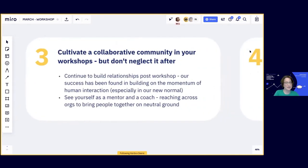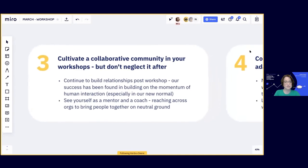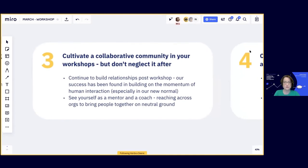And thirdly, cultivating that collaborative community of workshops. You're cultivating it there, but even after the workshop, continue to build it. Like I mentioned, water cooler chats and us being intentional with it, it's difficult with being virtual to do that. But another thing that we've learned is as a facilitator, seeing yourself as a mentor and a coach, reaching across orgs to bring people together on neutral ground is a lot of what it's about. And with that comes a lot of interesting levels of influence and what you can help different teams reach.